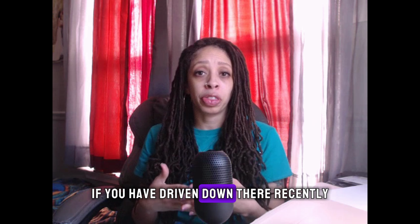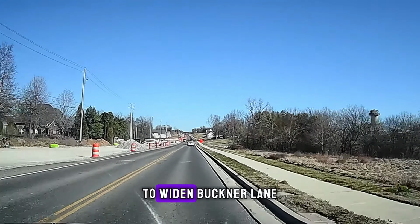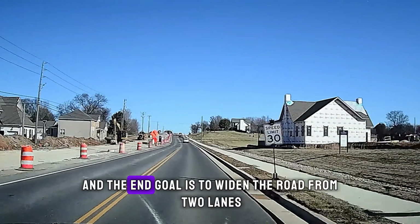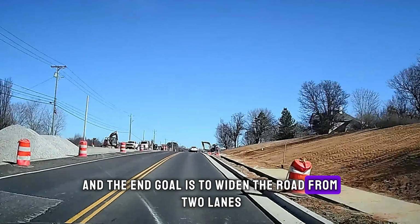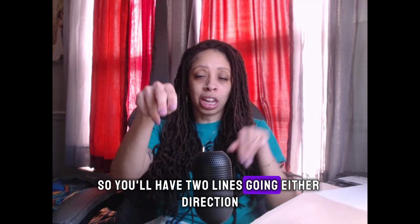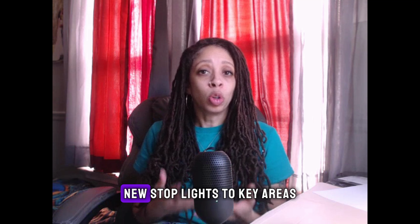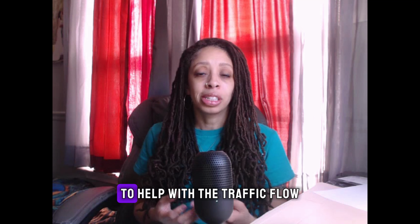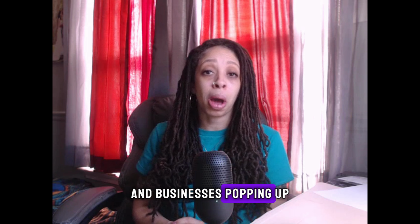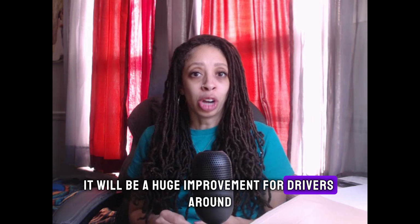If you have driven down there recently, you'll see all of the construction and work that's currently going on to widen Buckner Lane. This project started in 2023, and the end goal is to widen the road from 2 lanes all the way to 5 lanes. So you'll have 2 lanes going either direction and also a middle turn-in lane. They're also going to be adding new stoplights to key areas to help with the traffic flow with all of the new neighborhoods and businesses popping up. Once this project is complete, it will be a huge improvement for drivers around.